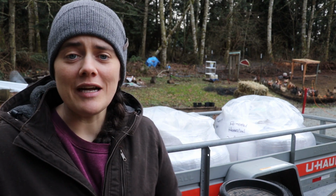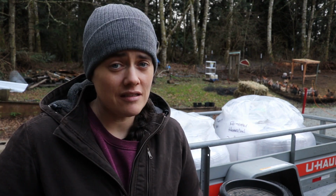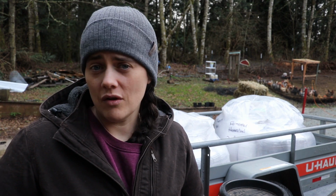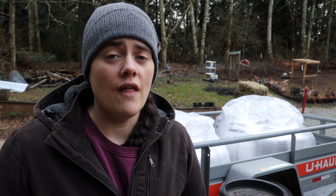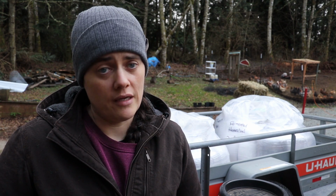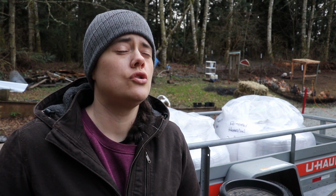So anyways, I'm going to bring you in, and I'm just going to show you my process that I figured out last time that worked the best. Shovels don't work the best. Feed scoops don't work the best. They take forever. The best thing that works is a 4-gallon bucket. That was the best thing that I found last time, and it made it go super quick.